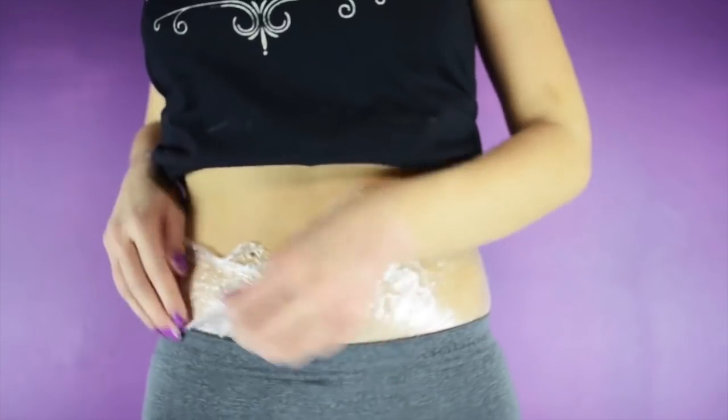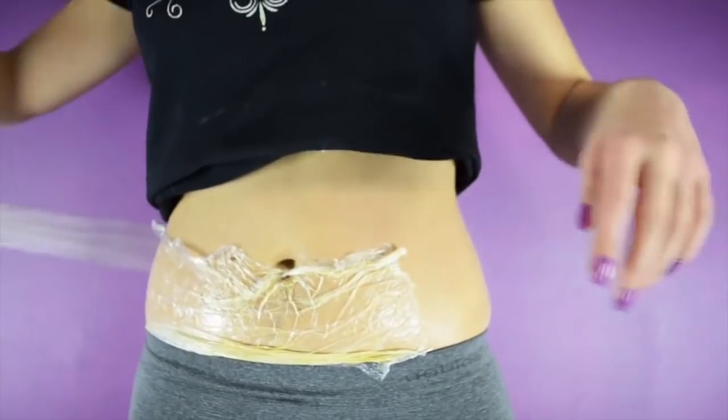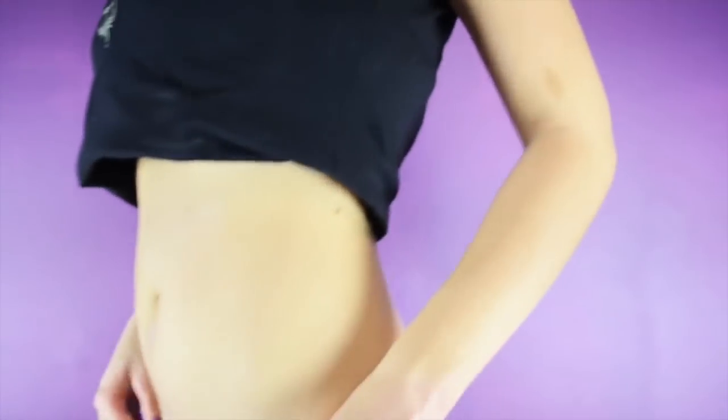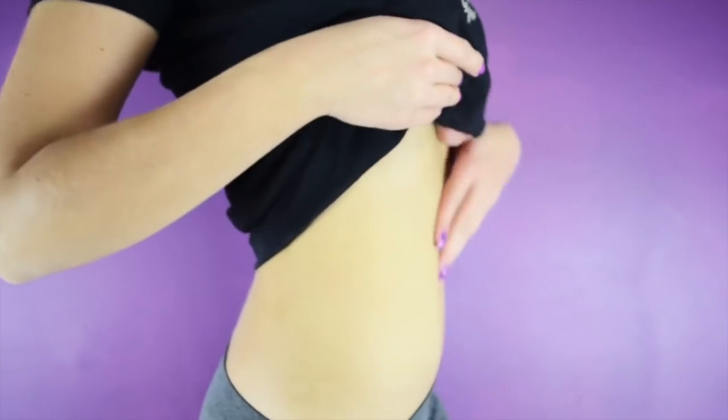Once you wake up, gently and slowly remove the cling film. The difference will absolutely amaze you. Use this remedy just 3 times in a week, and you'll notice a reduction by at least 2 to 3 inches from your waistline.